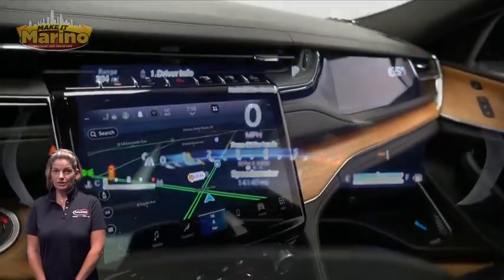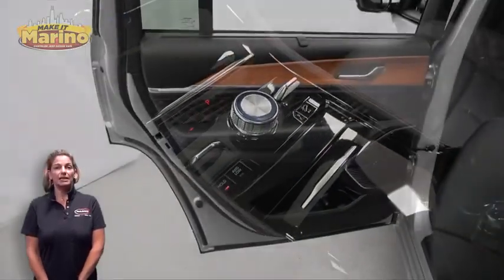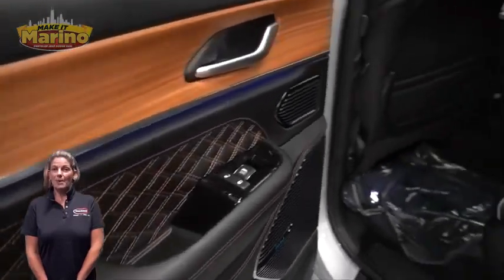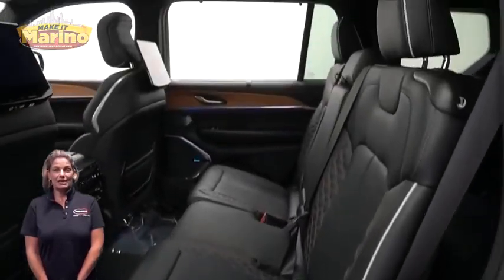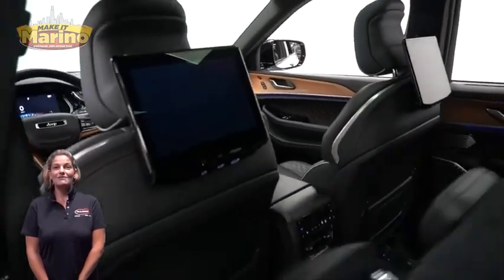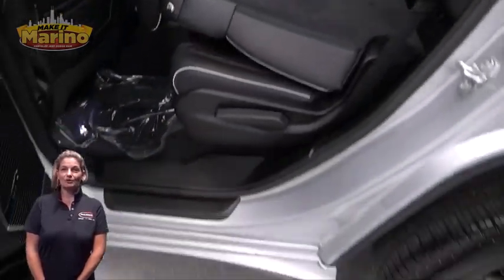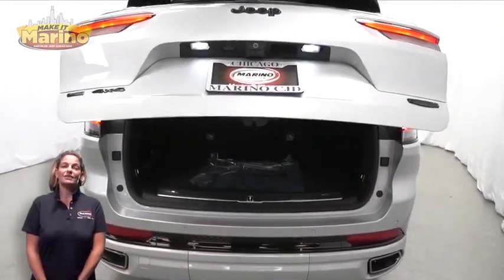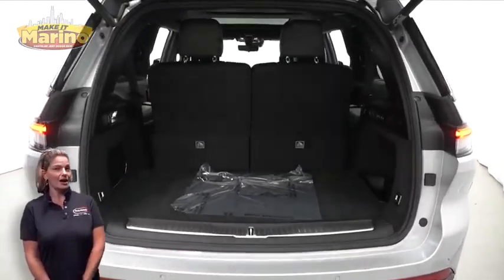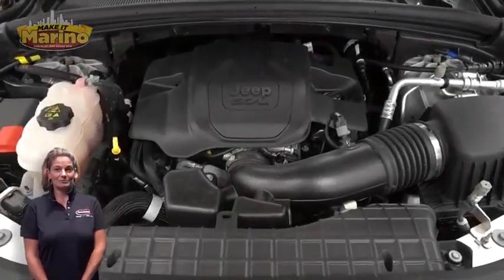10.1-inch touchscreen, navigation, select terrain system, heated second row seats, panoramic sunroof, 10.1-inch rear entertainment, power liftgate, 5.7-liter V8 HEMI engine, and so much more. For additional details, visit us at marinocjd.com, stock number D7411.